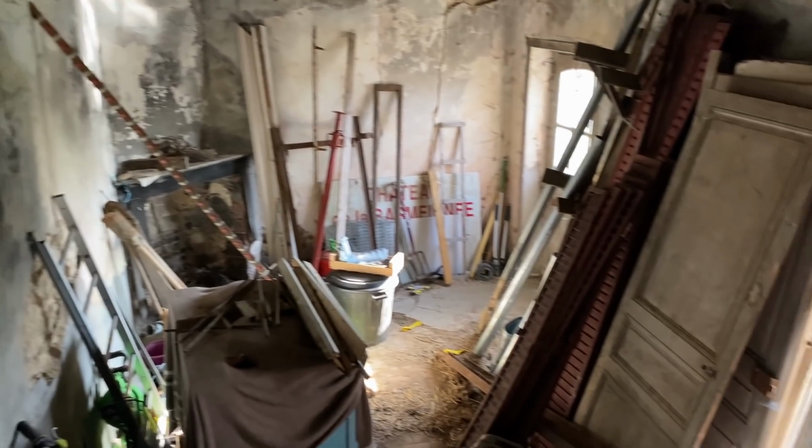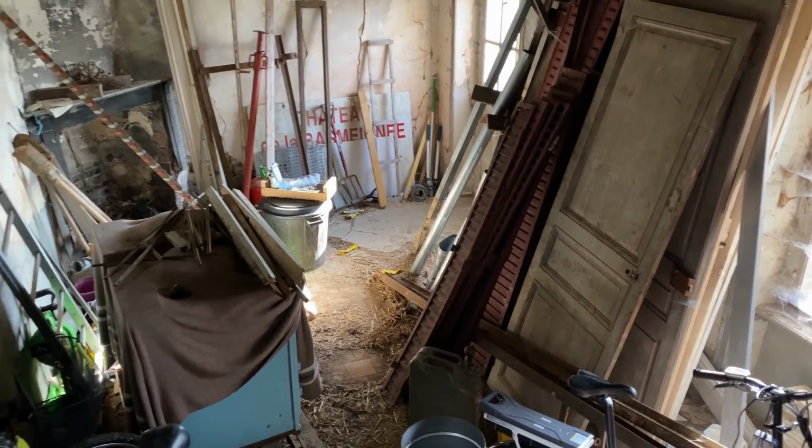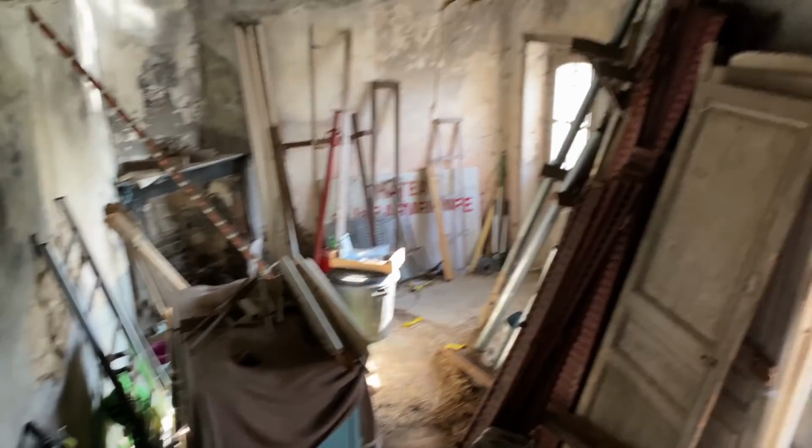So let me take you upstairs, if I don't fall over or fall through a rotten floorboard. So that's the downstairs room. I mean, it's quite hard to imagine what it will look like when it's restored, but bear with me.